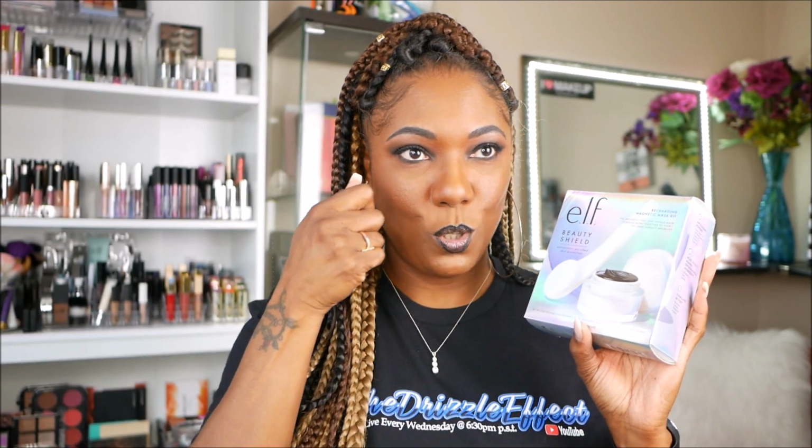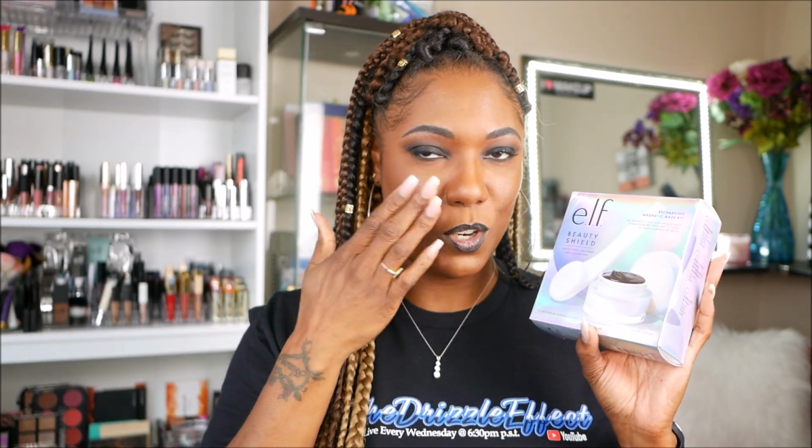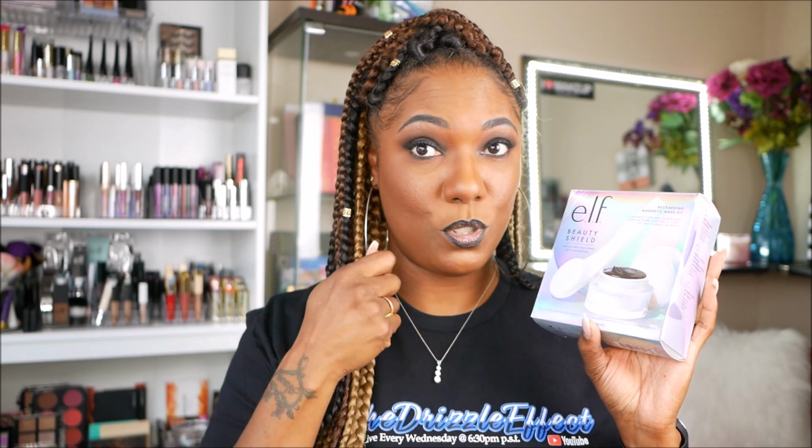Some of you guys already know that I purchased this e.l.f. Beauty Shield magnetic mask. It's very hard to get the camera to pick that up, but it is a magnetic face mask that you actually put on. The actual mask itself is whatever is in there, the metallic properties or magnetic properties that are in here that help to pull the impurities out of your face. You use this handy little tool here to take the mask off. You don't wipe it off, wash it off, or rub it off. You use the tool to take it off.